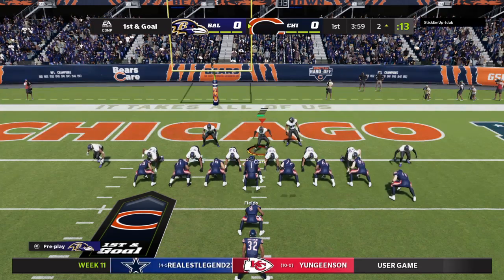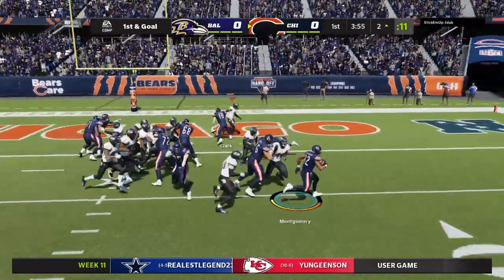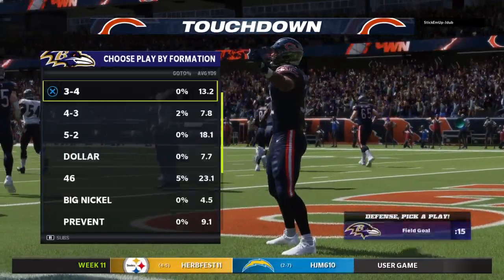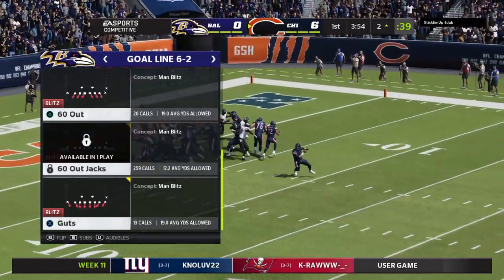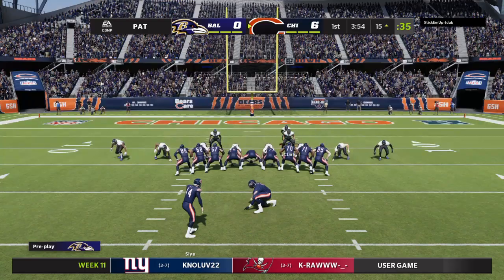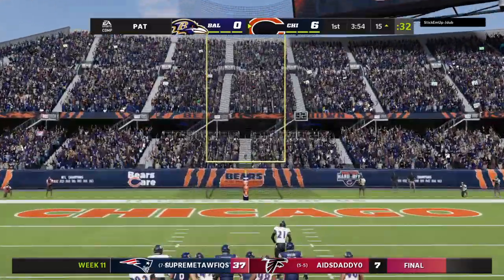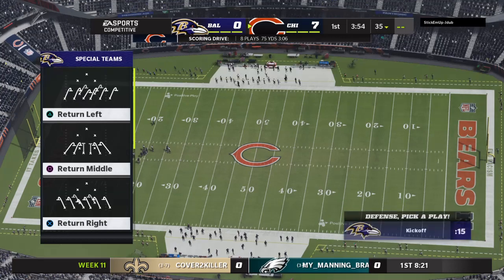This is naturally set up for a running play, isn't it? But with his ability to throw the football, his accuracy on this drive. And he'll get into the end zone. Touchdown, Chicago. David Montgomery with touchdown number 7 on the year. And the Bears take it all the way down the field and score on the opening drive. Extra point by Sly is up and good. And that makes the score 7-0.